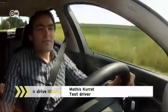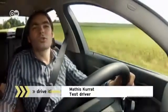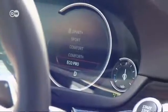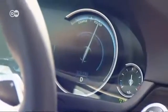The BMW 5 models drive like a large sedan, says test driver Matis Kurat. They're not particularly sporty, but then not really sluggish either. You can switch the dynamic drive to Sport or Sport Plus for a more robust steering feel, or put the car into Eco Pro mode to cut down on fuel consumption. If you take your foot off the accelerator, the drivetrain disconnects.